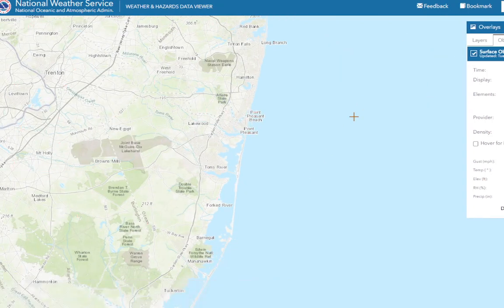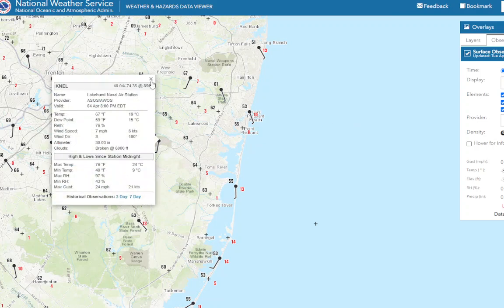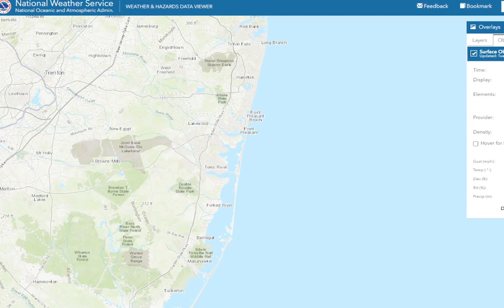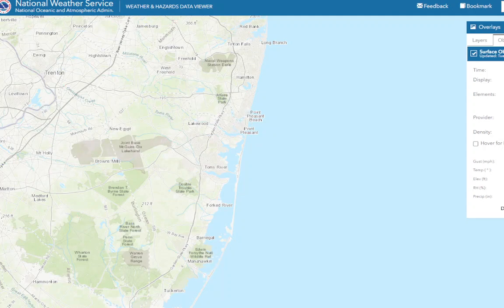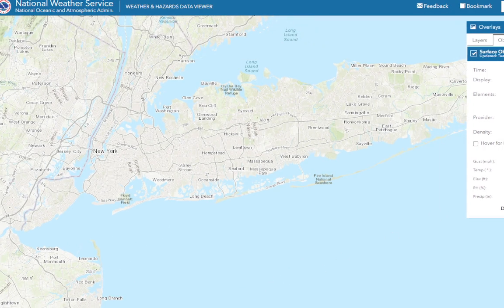In New Jersey, not really cooling off that much. It's still 67 at Lakehurst right now. I guess I'm eating my words about Jersey cooling off at night, because it's certainly not doing that tonight. 67 at night, and it's humid out there. I'll put the dew points in. You see dew points in the upper 50s, low 60s. Really just a little bit muggy out there.